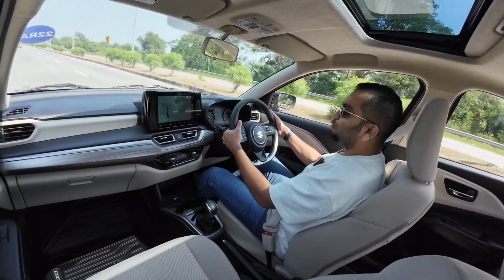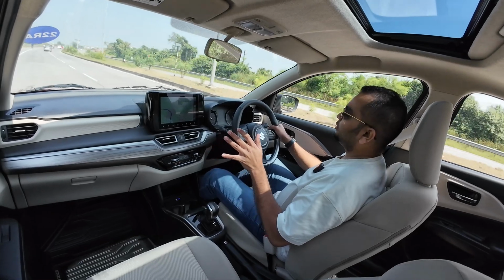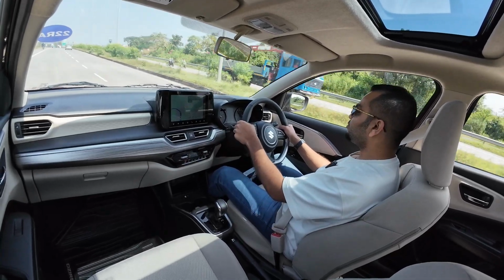Apart from that, there are no paddle shifters on the steering wheel. The gear stick only offers you upshift and downshift options, and there are no other drive modes which are offered to you with this Dzire AMT or even the Dzire manual.